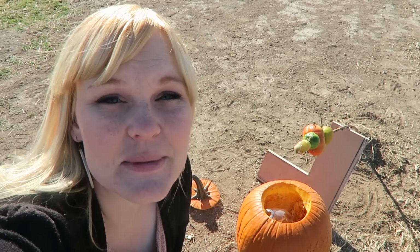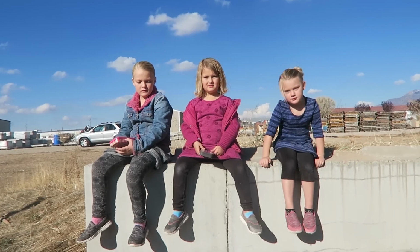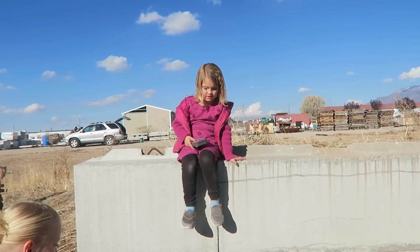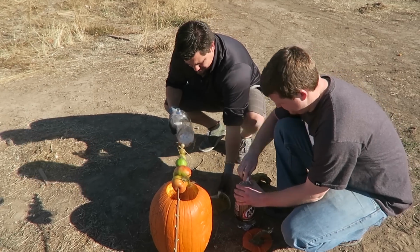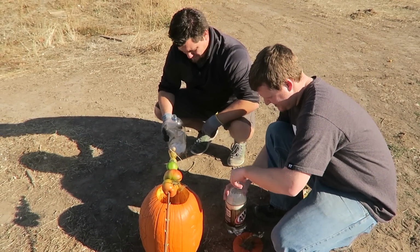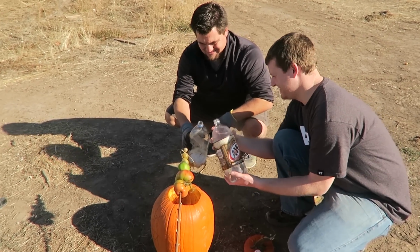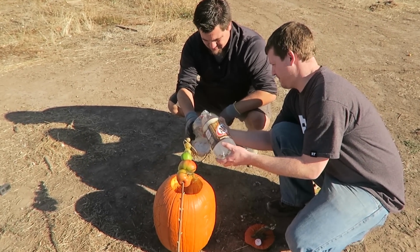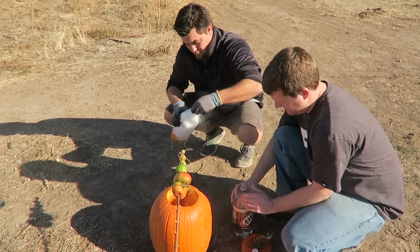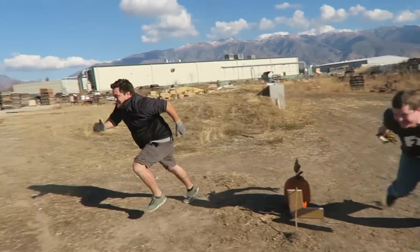Derek made a tomato kebab to try and explode with the pumpkin. Who's ready for an explosion? Me. There's a bee. Alright. It's time. Y'all ready for this? It's good. Let's go!